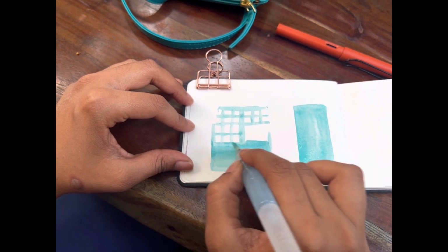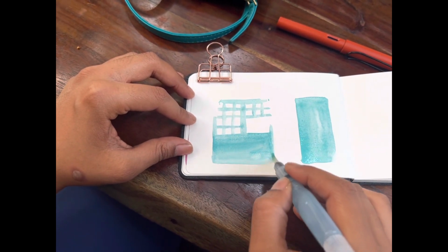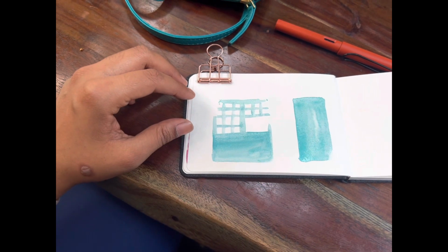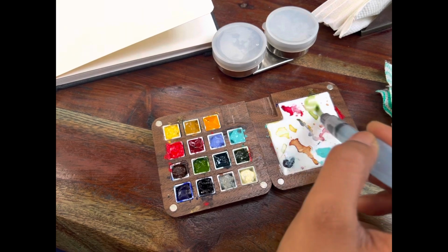I've used a lot of these kind of water brush pens, but I've not been very happy with the quality of the earlier ones because after a few uses they tend to just get spoiled. But surprisingly, this one has been quite nice.